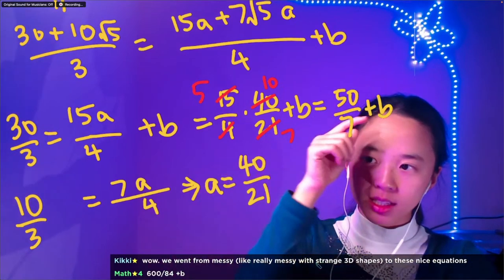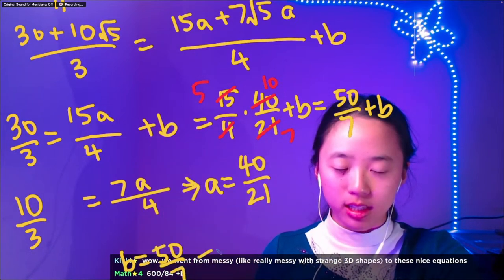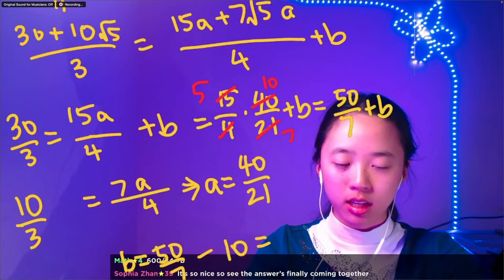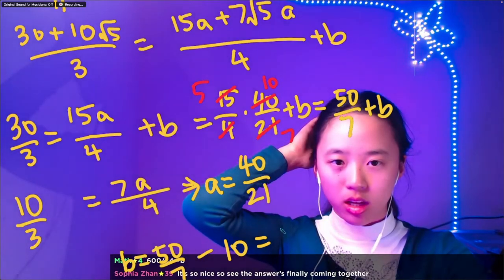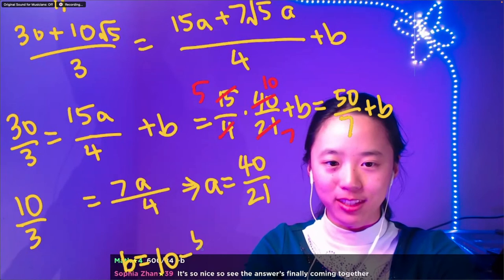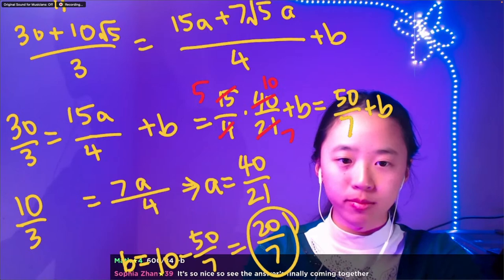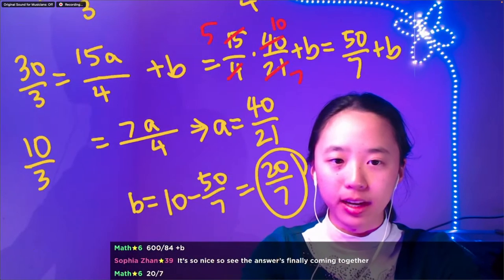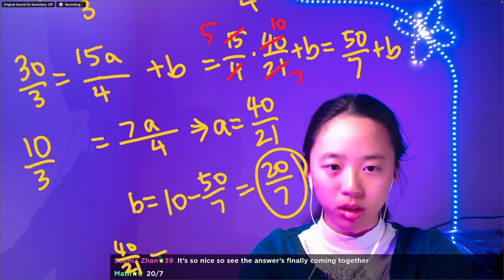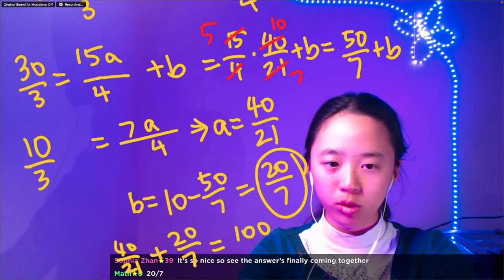And then that means b is equal to 50 over 7 minus 30 over 3 equals 10. So 50 over 7 minus 10, which is, sorry, the other way around, 10 minus 50 over 7, which is equal to 20 over 7. Awesome. And then we want to find a plus b. So we've got 40 over 21 plus 20 over 7 is equal to 100 over 21.